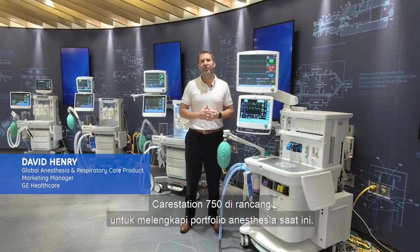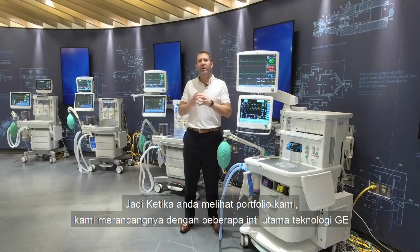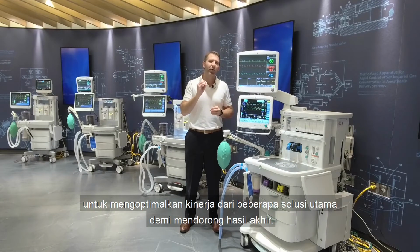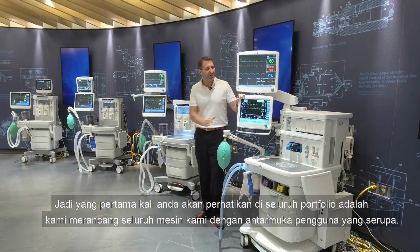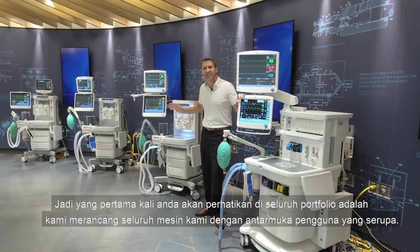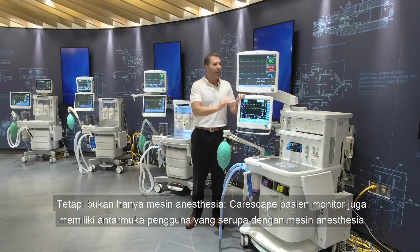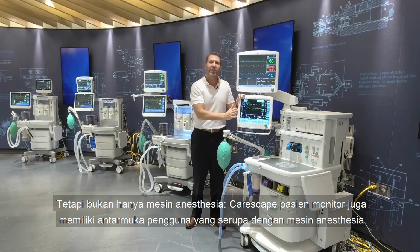The Carestation 750 was designed to complement the existing anesthesia portfolio. So when you see our portfolio, we designed it with some key GE core technologies to optimize the performance of some key solutions to drive outcomes. The first thing you'll notice across the portfolio is we designed all our machines with a very similar user interface, but not just the anesthesia machines, the Carescape patient monitors as well have a very similar user interface with the anesthesia machines.